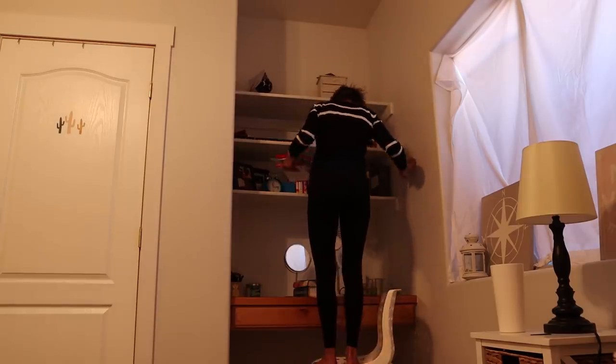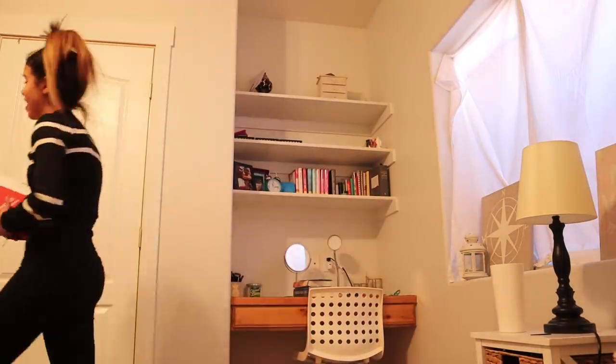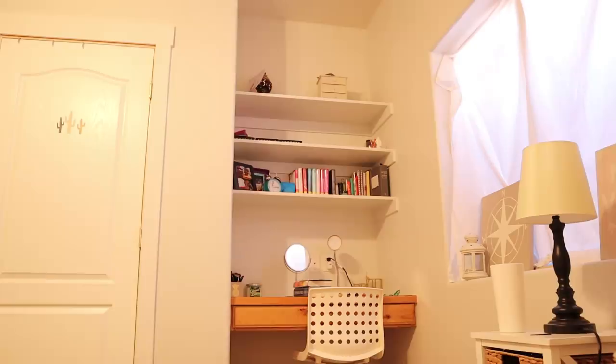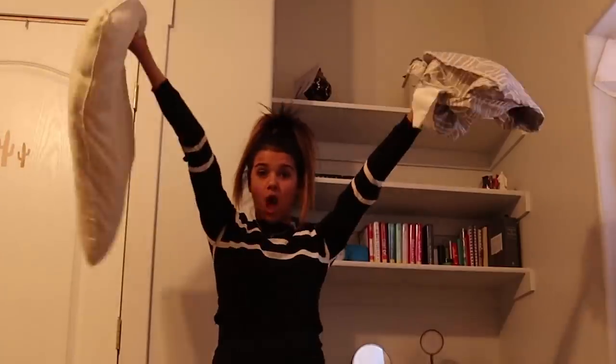Okay then. We're gonna take these books into the closet in a nice and organized, amazing fashion. Definitely not throwing everything in a bucket, because who the heck would do that kind of thing? Pillow? I have found the missing pillow!